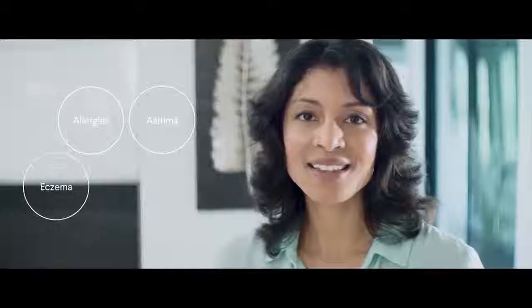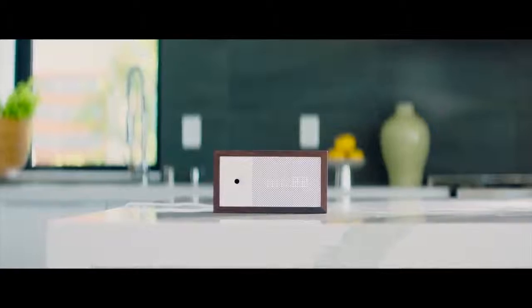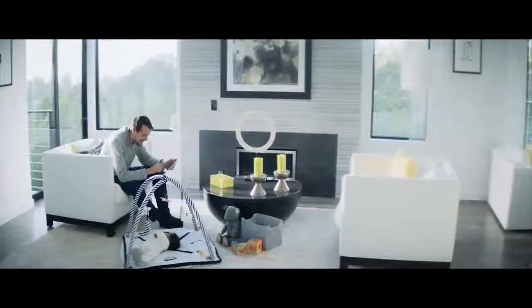Not knowing. Truth is, your indoor air can be 5 times more polluted than outdoors, impacting allergies, asthma, eczema, sleep, and much more. Fortunately, I have Awair. Awair tracks chemicals and toxins in your air and gives you personalized recommendations to help you keep it clean and safe.